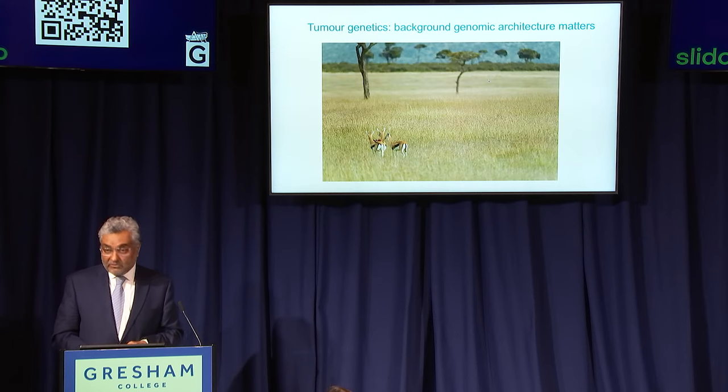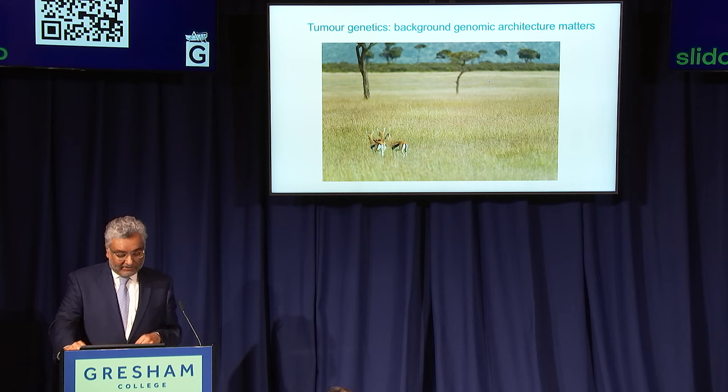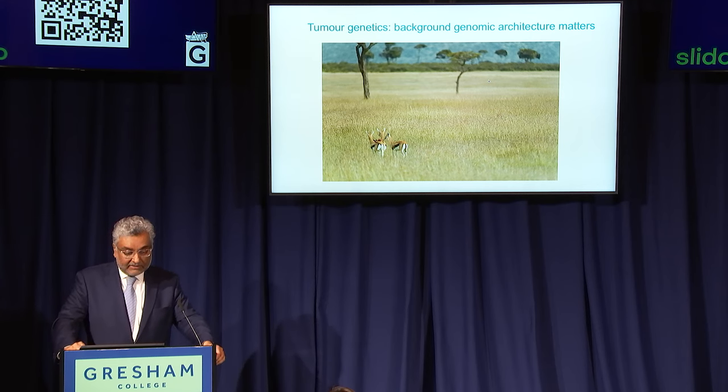So I've spent a lot of time talking about genetic alterations occurring within the cancer tissue itself, but what about the background? We need to understand the background of the tumour that we're looking at.